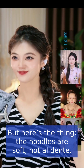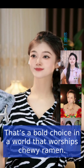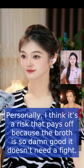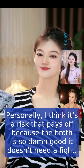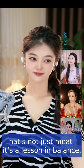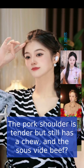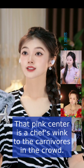But here's the thing. The noodles are soft, not al dente. That's a bold choice in a world that worships chewy ramen. Personally, I think it's a risk that pays off because the broth is so damn good it doesn't need a fight. Now, the toppings. Char siu that's sous vide to perfection? That's not just meat, it's a lesson in balance. The pork shoulder is tender but still has a chew, and the sous vide beef? That pink center is a chef's wink to the carnivores in the crowd.